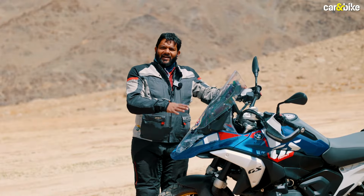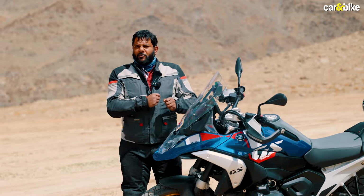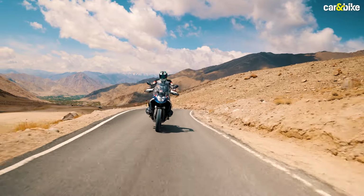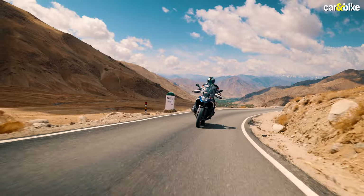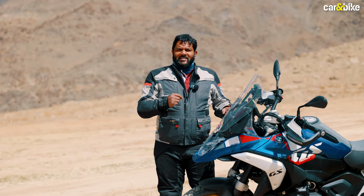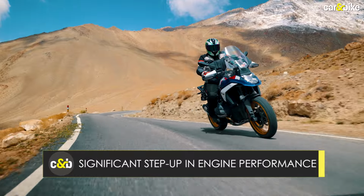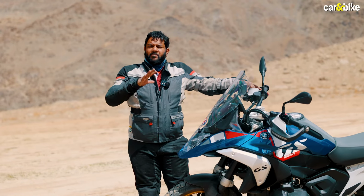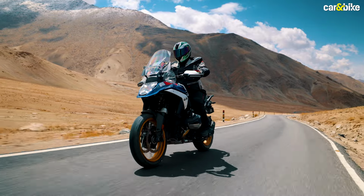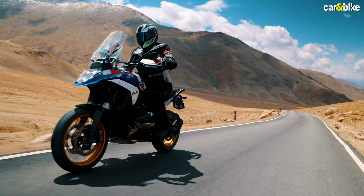So the moment you begin riding the motorcycle, it feels tighter, slim and more compact between your legs when you compare it to the R1250 GS. And there's this increased sense of lightness and agility as well. And the good part is that there is a significant step up in terms of engine performance from the R1250 GS, because the engine, even though it's a boxer, has been completely redone. So the bore increases, the stroke is shortened, and it makes more power and torque.